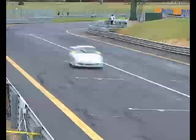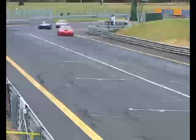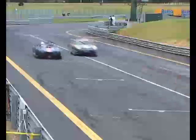Back on the main straight again. We're now looking back at this battle, and it looks like Carter's through on Crescetti, so I missed that. So Murray Carter has come through and has taken Paul Crescetti and now assumes that position. There he goes through there. There's Crescetti. And Carter has a bit of a gap already as Crescetti goes up the back.